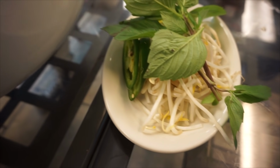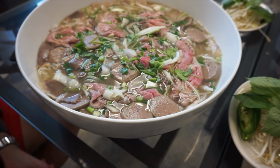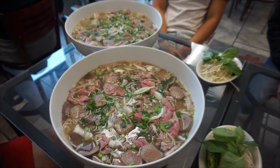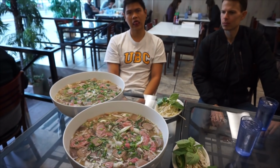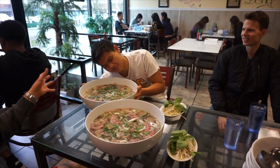So basically, we have 90 minutes to eat this 14 or 15 pound bowl of pho. It's absolutely massive. It is $55 you have to pay up front. If we successfully complete the challenge, we get the bowl for free and $100. I think we're all okay with that. So let's head on in, see what we can do. The record is something like 37 minutes. I don't care about records. I just want to win.